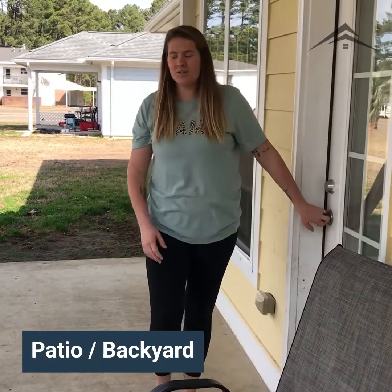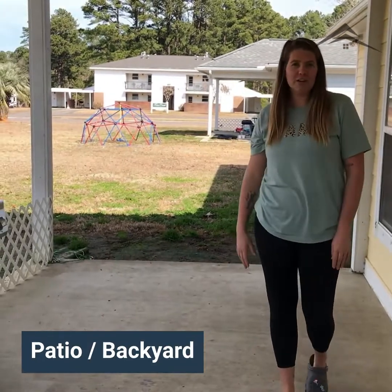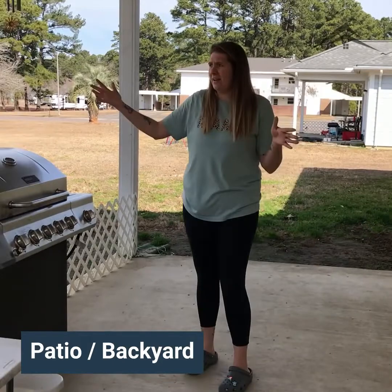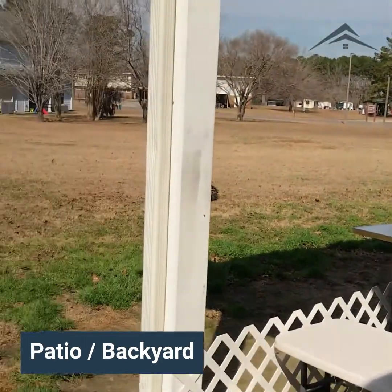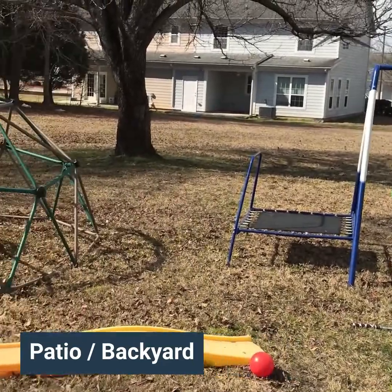And then you come out here to the spacious backyard. We have a great big back porch for entertaining purposes. And then you have a huge back area here. Thankfully, we have this. The kids love playing sports back here. They're always out with the neighborhood kids.